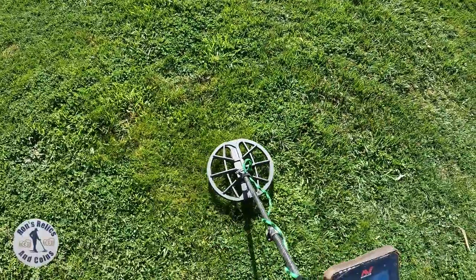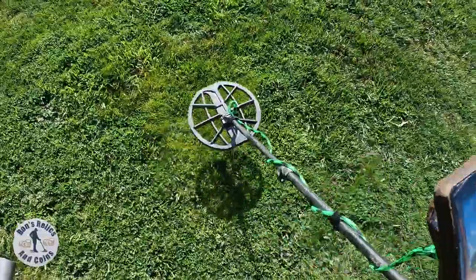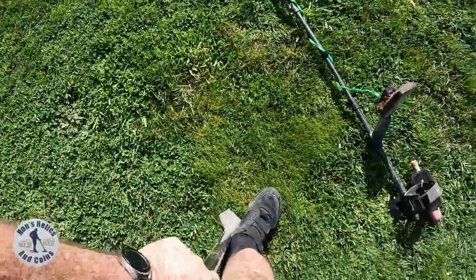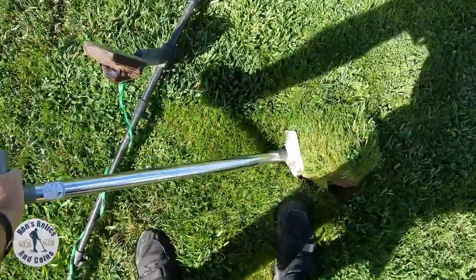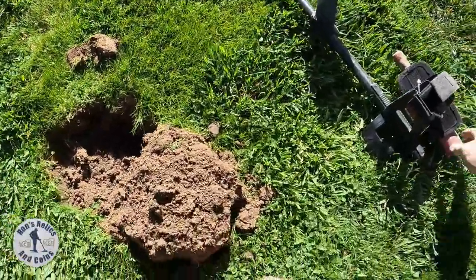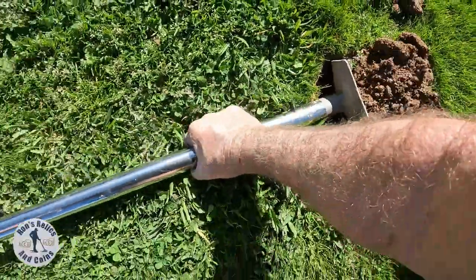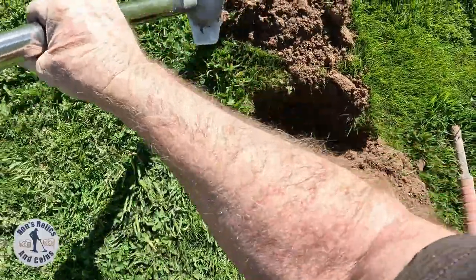There's another 90. 94, 96. Possibly a can. Possibly a can, I'd say. Ringing that high, that low. Low as in not deep. All right. Not in the plug. Still there, right. Now we'll see what we got.